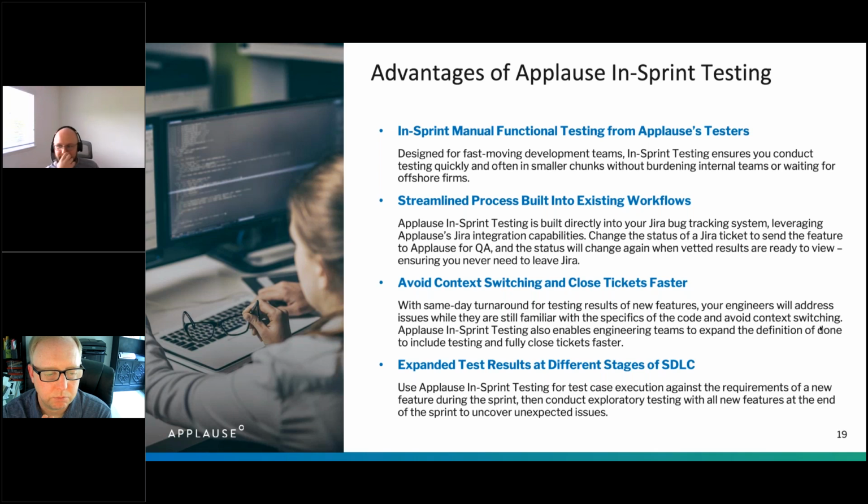So then a couple of advantages. First of all, it's happening in sprint, not at the end of the sprint. It's really during the sprint that the code is tested. It's a streamlined process. It's integrated with the Jira workflow. It's really nice from that perspective. It allows us to avoid that context switching.